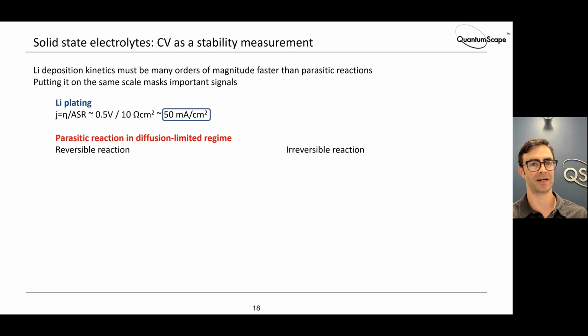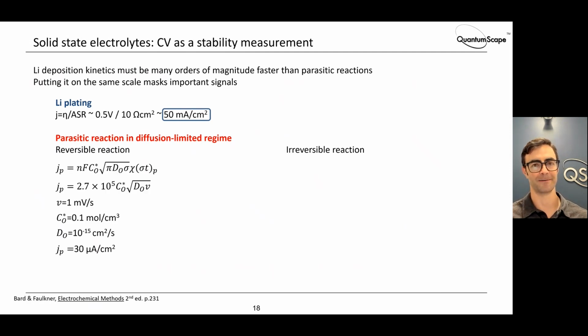Then let's talk about the parasitic reactions that could be measured with cyclic voltammetry. I'll talk about both reversible and irreversible side reactions and use some of the equations that you could find in an electrochemistry textbook like Bard and Faulkner. For reversible reactions, the peak current that you would find in a cyclic voltammetry is given by this awful equation. I'll make it simple for you and do the math, plugging in some reasonable numbers for the scan rates, the concentration of species, and the diffusivities. What you'll calculate is that the peak current you would measure is 30 microamps per square centimeter. In a minute, we're going to compare this 50 milliamps per square centimeter to 30 microamps.